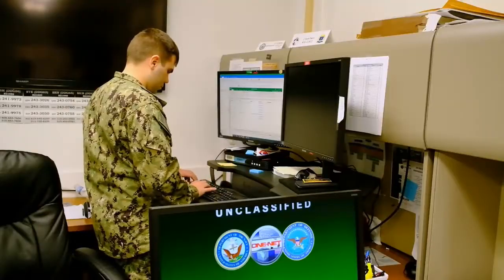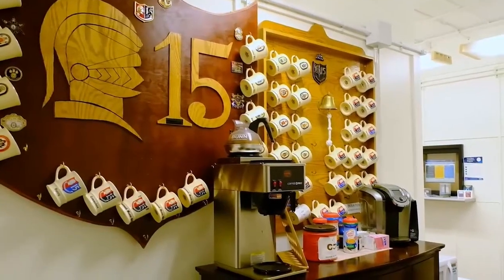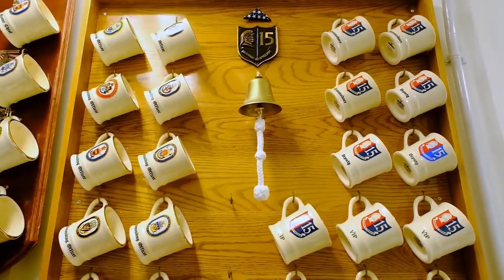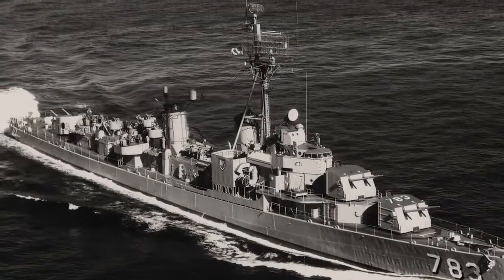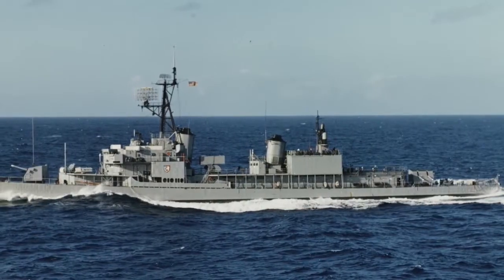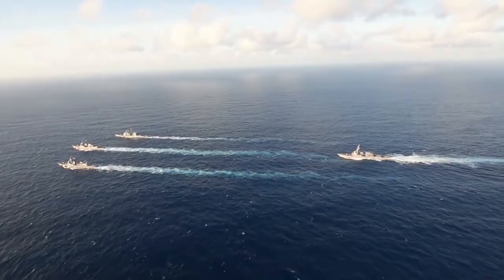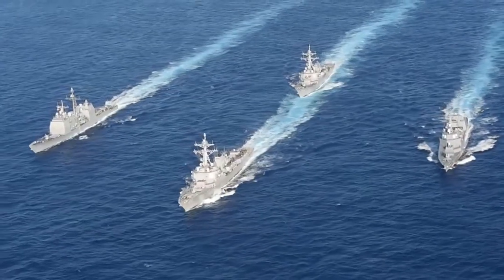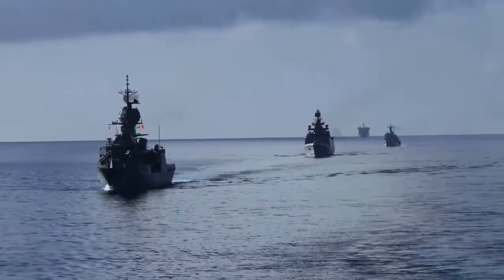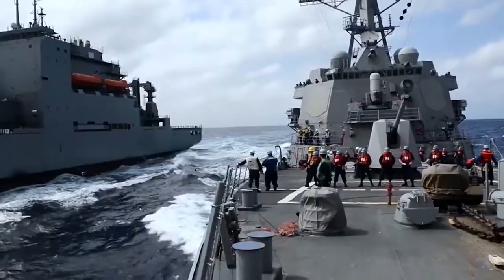Desron 15's current mission is we're responsible for the 8 destroyers that are assigned to us. We're generating combat readiness in order to provide the fleet commander ships available to meet missions. We're also the theater surface warfare commander for 7th Fleet. Our operational hat, we're employing not only our 8 destroyers, but also other ships within the region to meet 7th Fleet requirements, supporting the national interests of America as well as the interests of our allies and our partners. I don't see any reason why we won't be here for another 50 years.